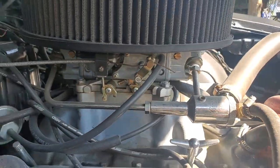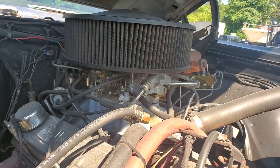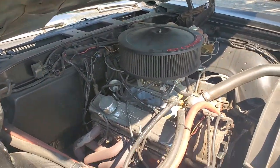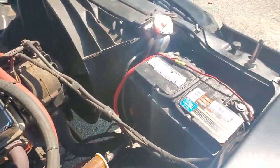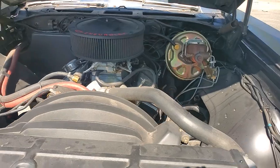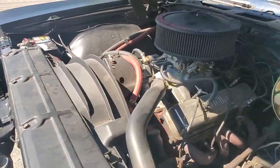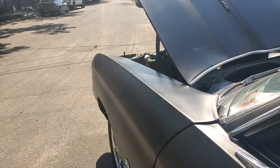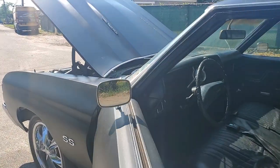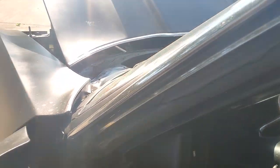It's like a 650 double pumper on there. Holley Performer. Was originally an air conditioned car. Brand new battery. Got hood pins tying it down. Car really runs nice. You rarely see these cars in this price range that actually run.